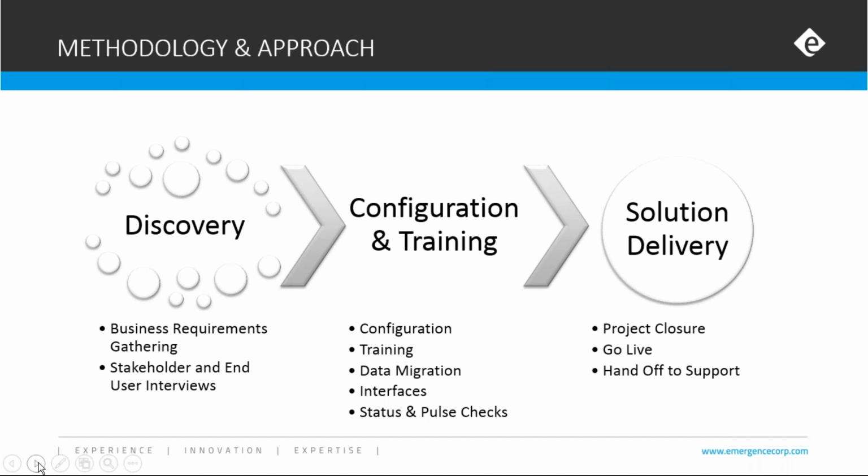Finally, once we go live, we receive confirmation from the client that everything is working as it should, and we get formal sign-off. We then transition you over to our support group. So we have a dedicated team of support staff available to assist with any support items going forward. So we don't just implement and walk away. We're there for you throughout the entire life cycle of the solution.